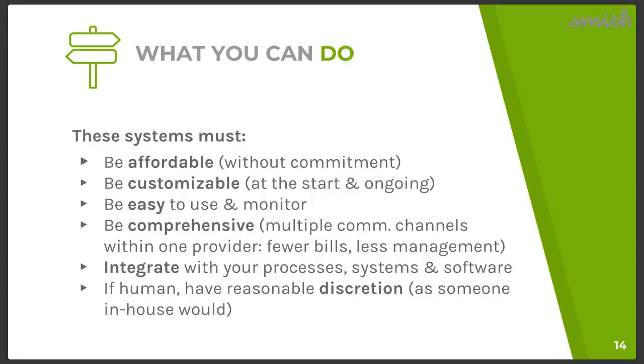So the systems have to be affordable, customizable, and easy to use and monitor. It shouldn't take a huge training manual. And as much as possible, they should be comprehensive. If you can find a law practice management tool that allows you to have your calendar in there and easy communication with email integration, and if your billing is connected via API, so maybe you use LawPay or HeadNote or one of those services. I know that PracticePanther integrates with LawPay, and obviously other systems integrate very well with these solutions. Whatever you're doing, make sure that it's a comprehensive solution, because at the end of the day, the fewer software and services providers that you're working with, the better.